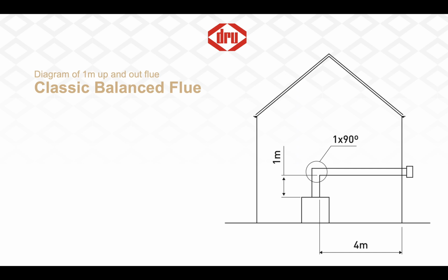Care should be taken on the positioning of the terminal, and it should conform to UK building regulations. For example, the terminal should not be positioned within 600mm of an opening window, or within 300mm of a permanently closed window. Developments in balanced flue technology have produced some appliances which can now be flued with a 90-degree bend directly from the top of the appliance, through the wall to the terminal. Please refer to individual manufacturer's instructions.